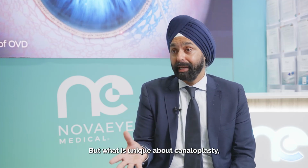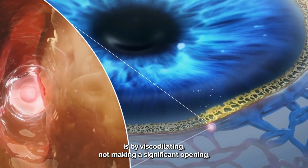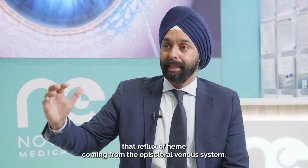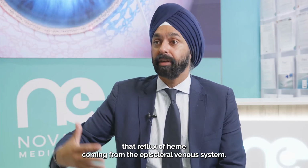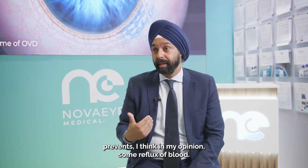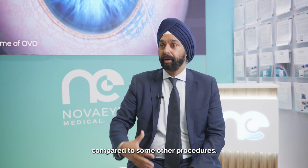But what is unique about canaloplasty, and I do see this clinically, is by viscodilating, not making a significant opening, just a small opening to get in, and viscodilating does tamponade that reflux of heme coming from the episcleral venous system. So to keep that pressurized eye prevents, I think, in my opinion, some reflux of blood. So we tend to see a little bit less of heme or reflux compared to some other procedures.